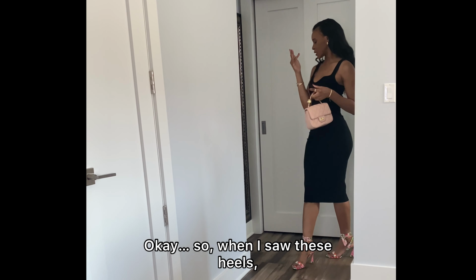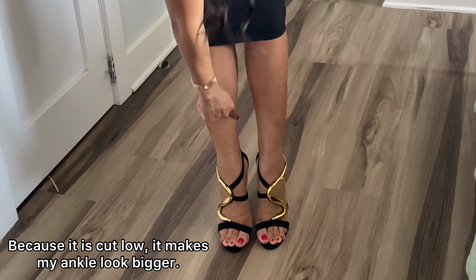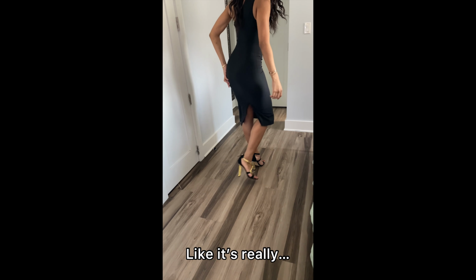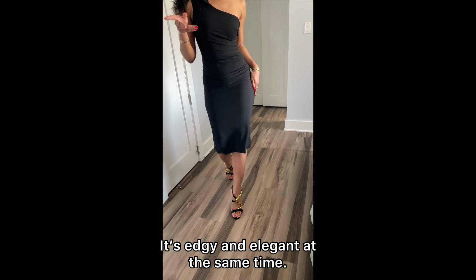Alright. I don't love it because I like when my straps are around my ankle. I feel like because it's cut so low, it makes my ankle look big. But it's really nice. Like, it's really sexy and unique. And I think it's elegant too. Like it's edgy but elegant at the same time.